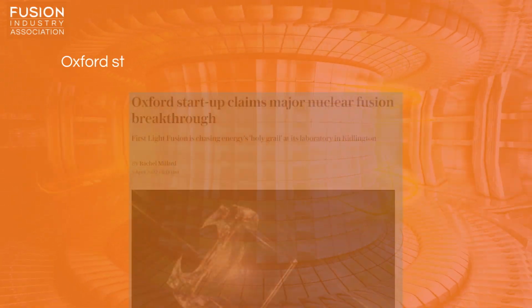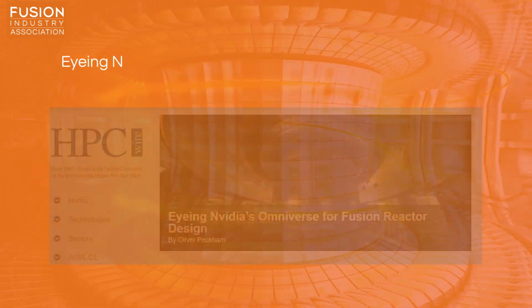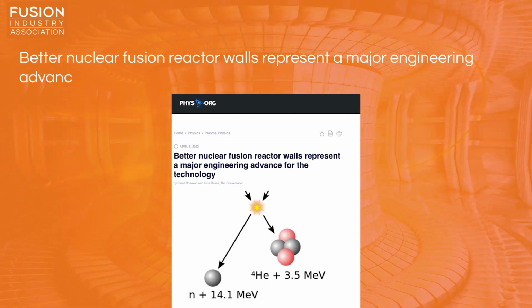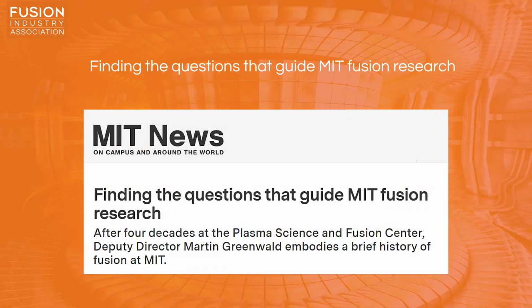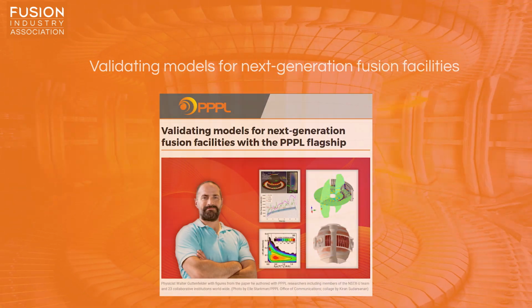It's Friday, April 22nd, and it's time for your Fusion News Update. Stories today include: 1. Oxford startup claims major nuclear fusion breakthrough. 2. Eyeing NVIDIA's Omniverse for fusion reactor design. 3. Better nuclear fusion reactor walls represent a major engineering advance for the technology. 4. Finding the questions that guide MIT fusion research. 5. Validating models for next-generation fusion facilities. I also have a bonus for you at the end, so stick around.